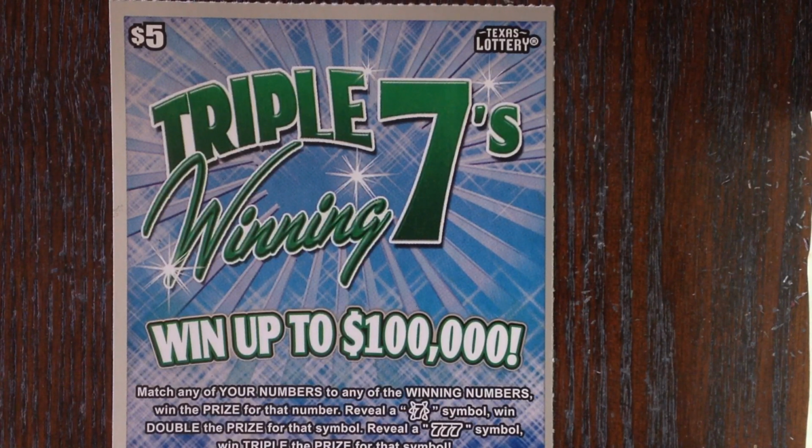She won a $3 ticket on my giveaway. Then we went and bought another $3 ticket and she hit $5. And she decided on triple winning 7's for the next ticket. So that's what I'll be scratching today.